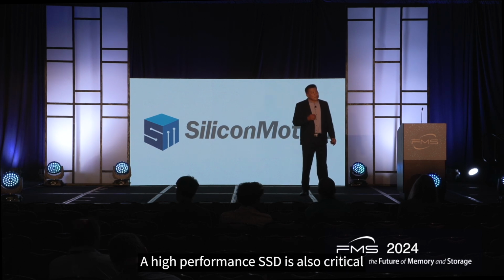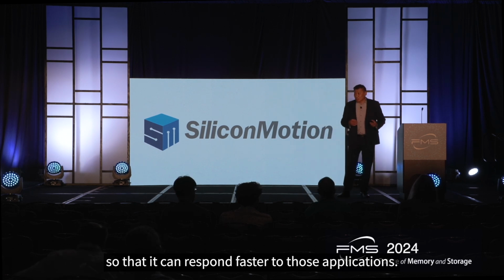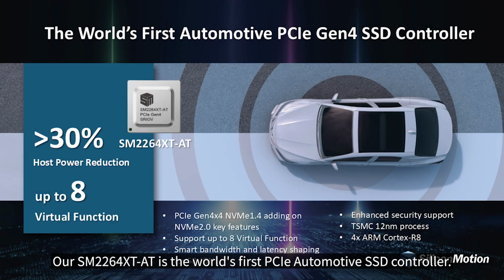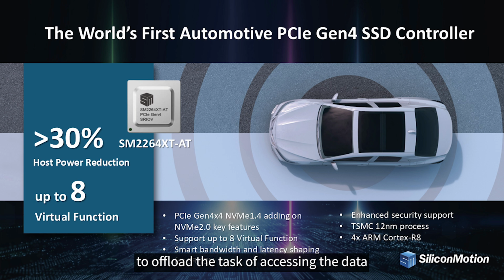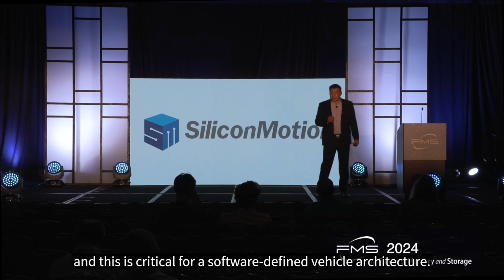A high-performance SSD is also critical to enable a fast access time of the data by the CPU so that it can respond faster to those applications. Our SM2264XT80 is the world's first PCIe automotive SSD controller. It supports SR-IOV, which stands for Single Root I/O Virtualization Function, and also supports up to 8 virtual functions, enabling the CPU to offload the task of accessing the data to the storage so that it can service other applications. The high performance of this controller also helps reduce the latency and the reaction time for all applications. And this is critical for a software-defined vehicle architecture.